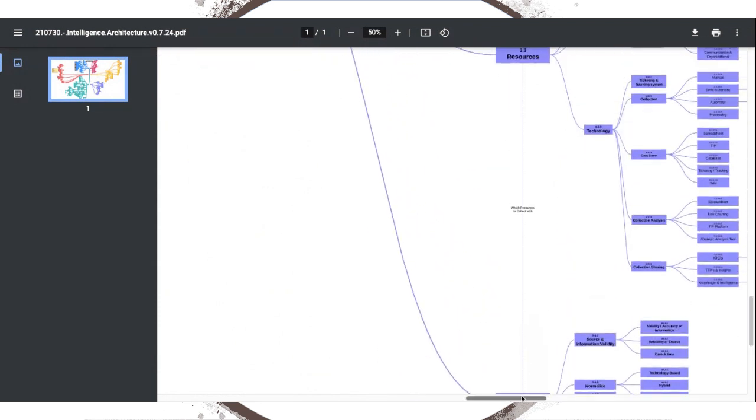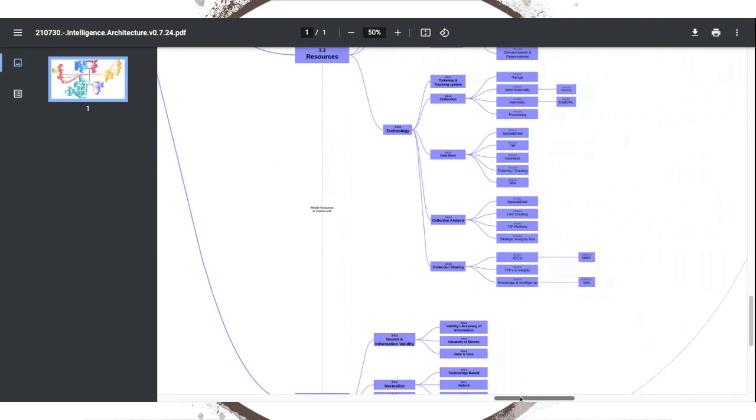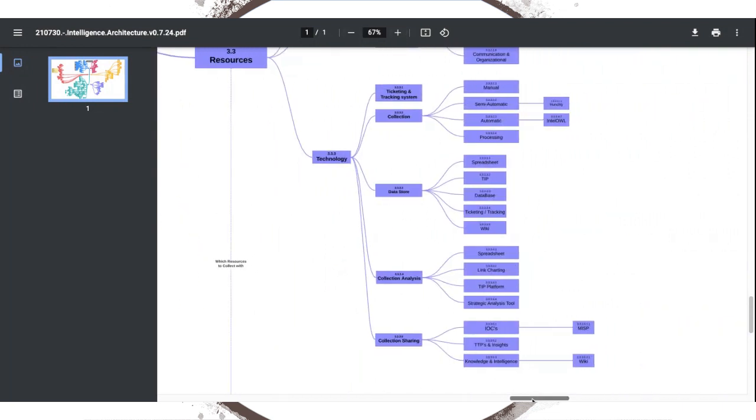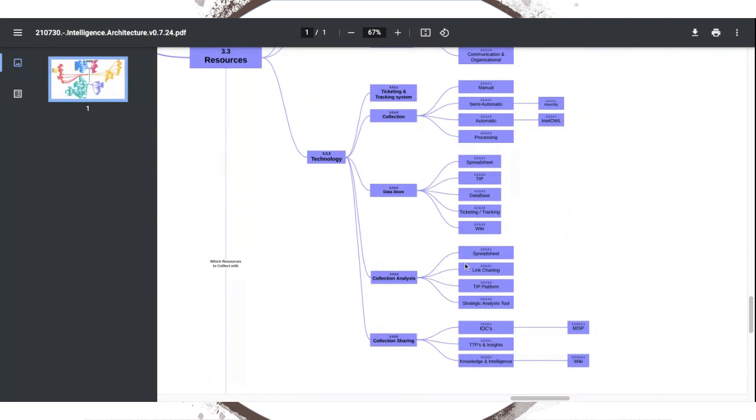The technology, of course, is all about, do I have the tracking system and ticketing system of who's doing what? Do I have systems to help me with collection? I guess all of us know Hunchly or Intel Owl. There are automatic or semi-automatic systems that help us gather data and track and trace who gathered data from which sources at what time, what was the data they gathered, what was the link, what was the metadata of the data, what was the date and time.